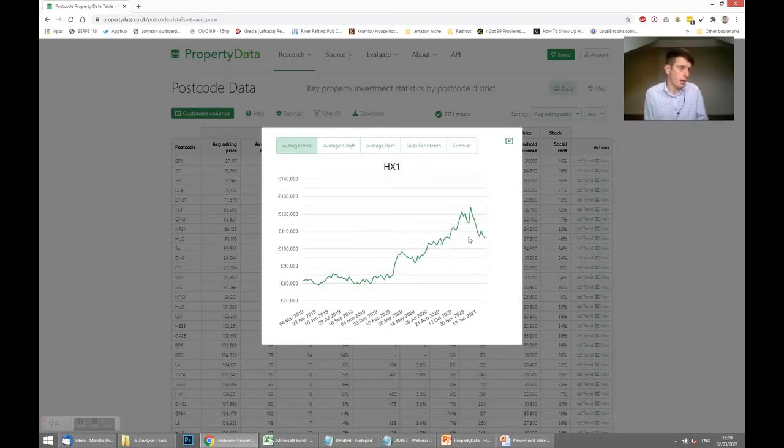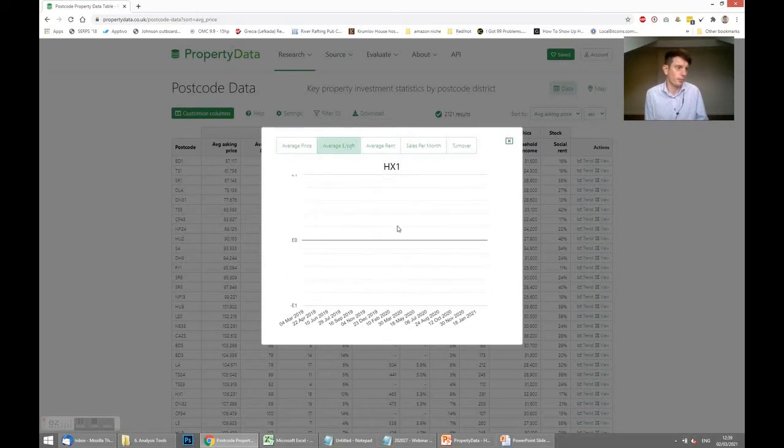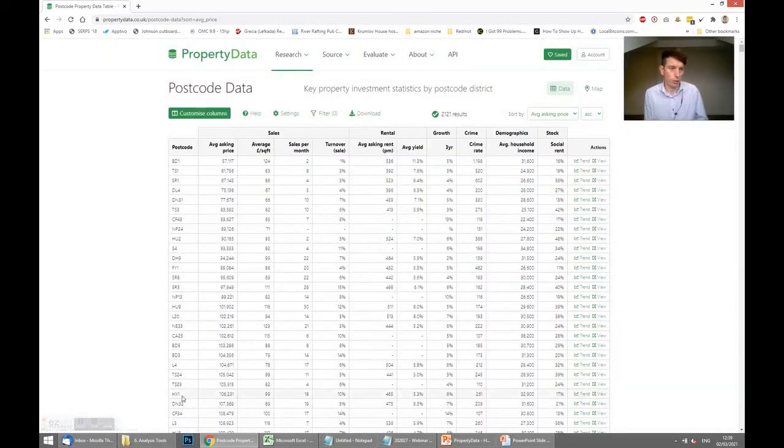What you can do on here is click View, and what View does is it draws a local area for HX1. You can see it's just done that there. It's got 330 data points. Usually I like to have it so it's quite a bit higher up. So by the looks of things, we're in Halifax. So what I'm going to do here is click expand.